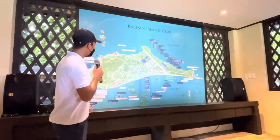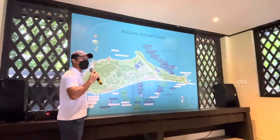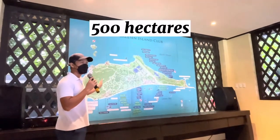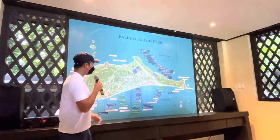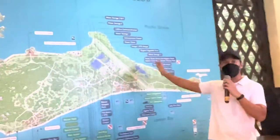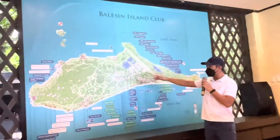Alright, so welcome to Balesin. So by the way, this map shows the whole island. So keep in mind, it's roughly 500 hectares. It's totally flat. So we have 7 unique villages here. So right now, we are at the airport. So the main clubhouse nasa may likod lang, very near lang. We can take a walk or take the van later.